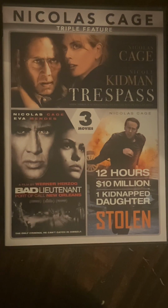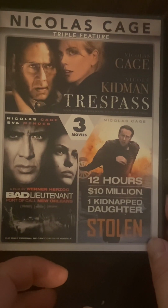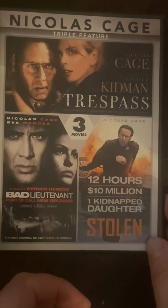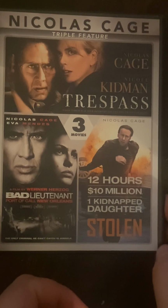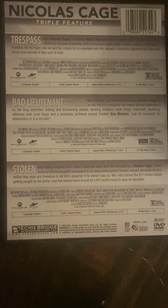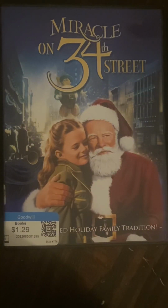All right, so next we got Nicolas Cage triple feature. Nicole Kidman and Nicolas Cage in Trespass. Then we got Bad Lieutenant with Nicolas Cage and Eva Mendes. And then 12 Hours, 10 Million, One Kidnapped Daughter, and the movie Stolen with Nicolas Cage. So this movie was found at the Dollar Tree too. And lucky for me, I like Nicolas Cage. So good find. $1.25 for 3 movies on DVD. Can't beat it.